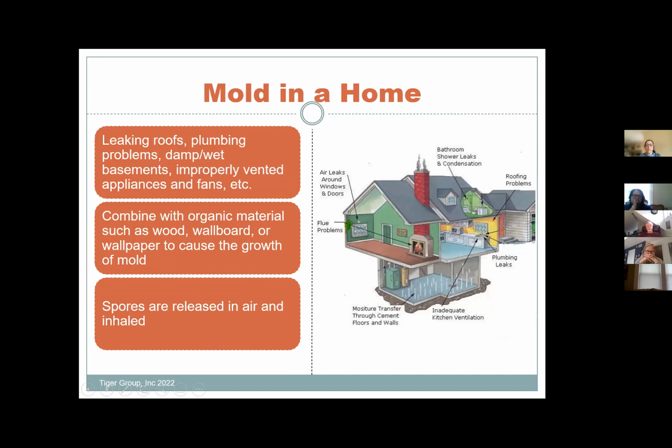Moving into mold, more and more commonly, our clients are requesting mold. I'm always very straightforward with this. I never wanted to be in the mold inspection or testing business. I always felt that it was maybe beyond home inspection. For years, up until about 10 years ago, we had consistent client requests, and we were referring a lot of this work to mold companies.